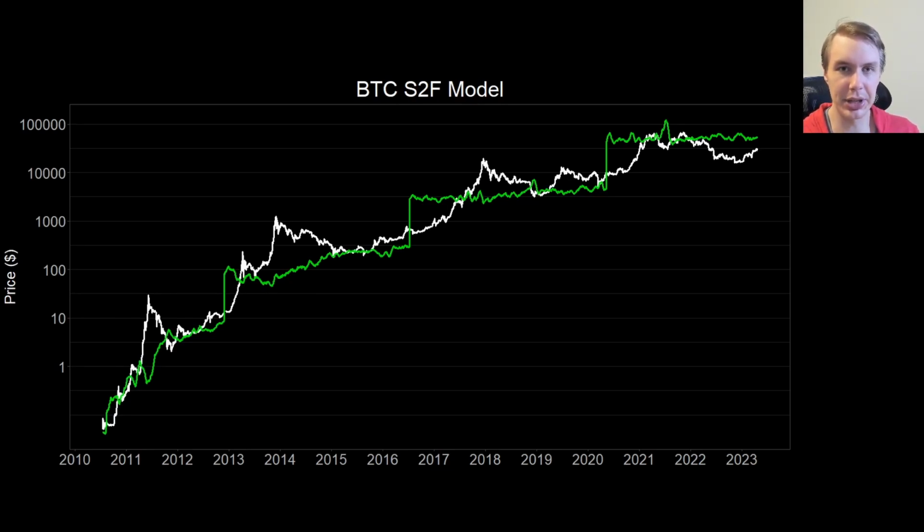Today I want to talk about something a bit different. I want to talk about Bitcoin's stock to flow model and whether or not a small change in the interpretation of this model might give a different lens to think about its validity.